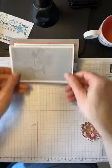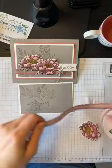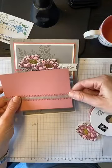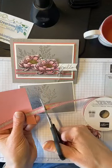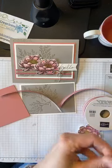Okay, now the next thing I did with this is I thought we needed some ribbon. So the nice thing about Stampin' Up! products is that Stampin' Up! has cardstock that matches embellishments as well. So I'm using Rococo Rose, which is one of the In Colors. And In Color just means that it's around for 2 years, and then they discontinue it and bring in a new color.